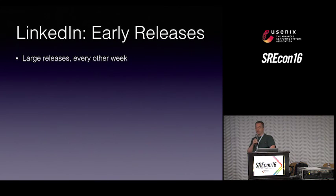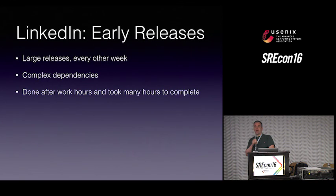So next, let's talk about the release process at LinkedIn in the early days. I'm sure much of this is going to sound familiar to you if you've been at a company that's transitioned from a more classic centralized team to something more distributed. So there were large releases every other week. It was extremely complex. There were lots of dependencies. There were so many dependencies they would actually have to cap the number of changes they would make at any one release cycle. The releases were always done after hours.